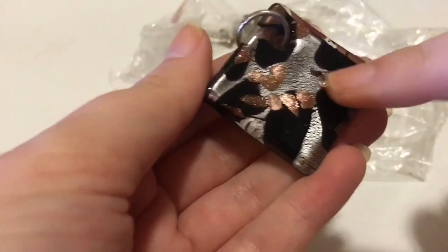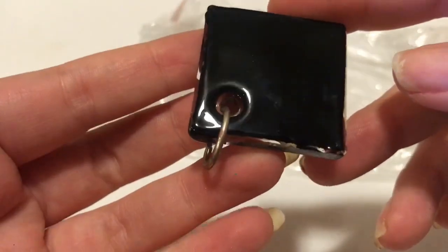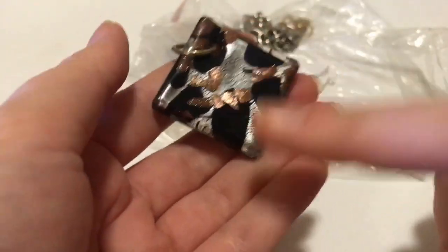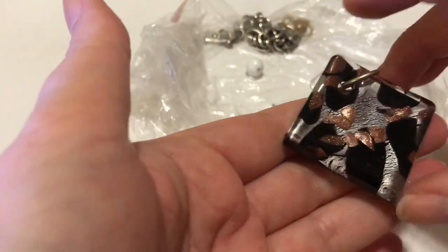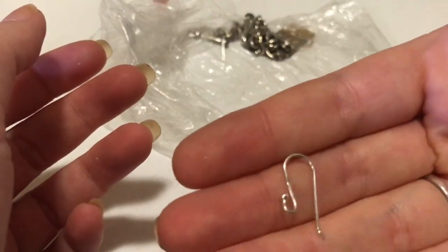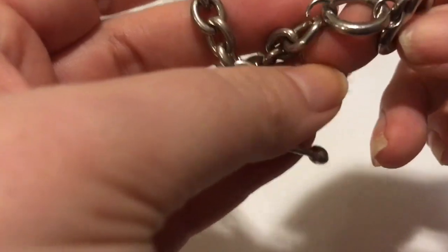But this is very pretty too. It's got the copper aventurine. It seems to be really well made. There's no sharp edges or anything like that. I see a lot of these, but this is one of the nicer pieces. I think this could look gorgeous on the right necklace. So that is very nice. And a spare earring wire, 925.